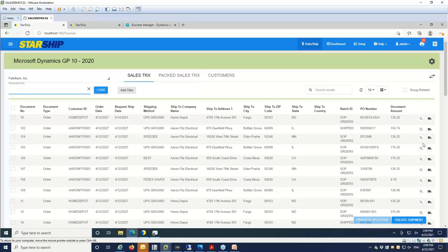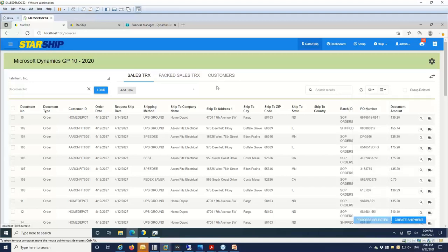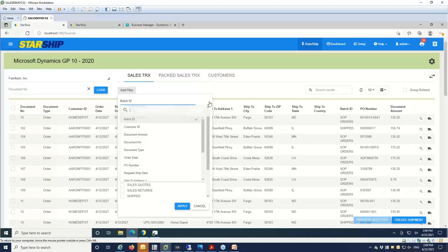You can also search the list down below here. You can define what fields from the header are available here in the view to sort on, similar to Excel. Or you have the ability to narrow down the view to, say, a certain batch. You want to look at any of these fields in the order header, search for a particular customer ID, a date, a PO number. If you want to do all of your UPS two-day shipments at one time, you can narrow it down by ship method. So this allows you to kind of work with all the orders that are pending in the view here.